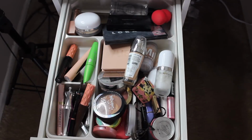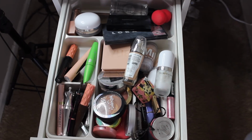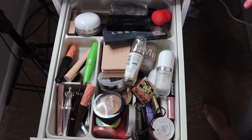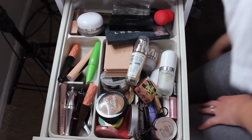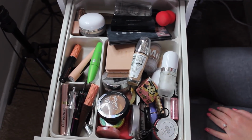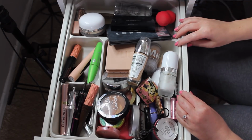Guys! So, remember when we gathered here a different day to organize and declutter my everyday makeup drawer? Well, it looks like this yet again. So we're gonna do it yet again, which is fine because I would like to pull in some new products, get rid of some products, not get rid of, but put back old.